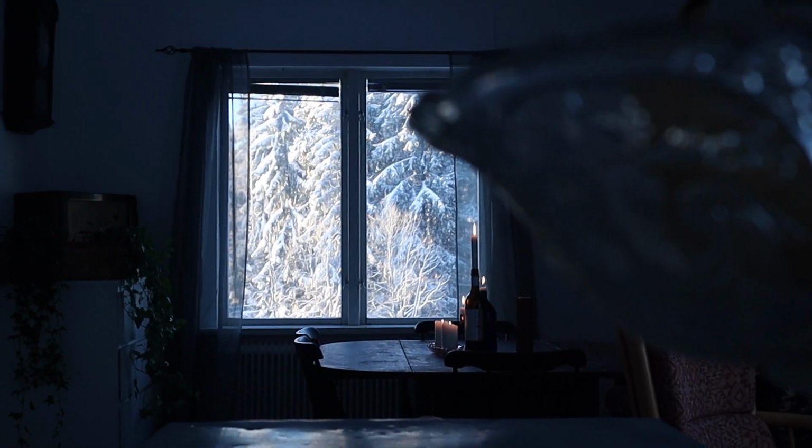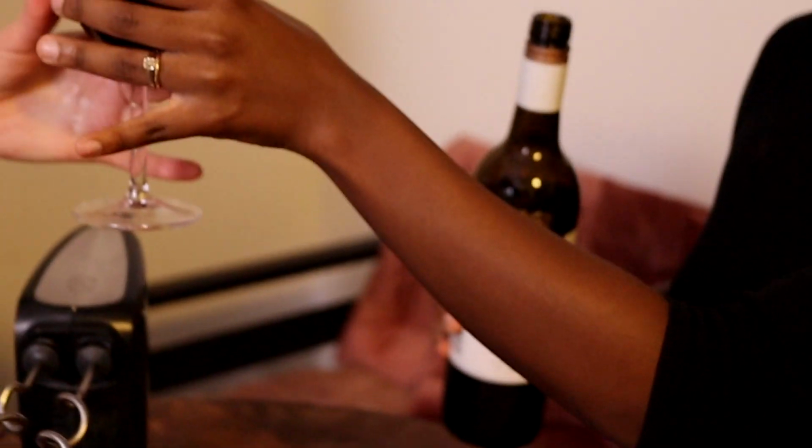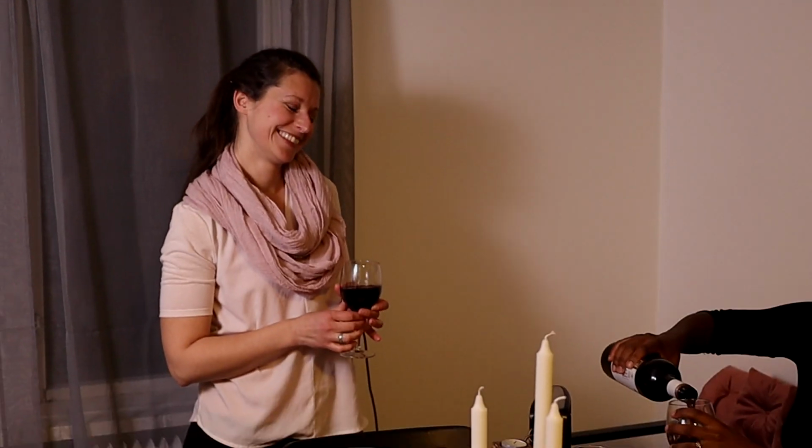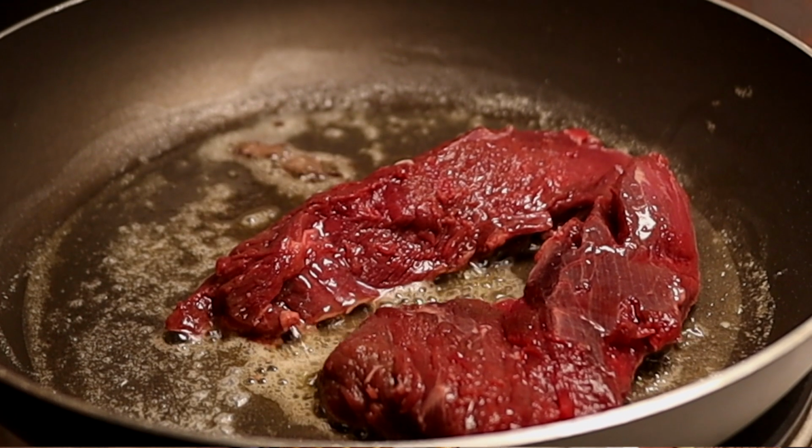Welcome to our kitchen. This is the home of the house, I believe. It's where we entertain, it's where our guests come and sit, it's where we have dinner, it's where we cook the dinner. This is where we spend a lot of our time.